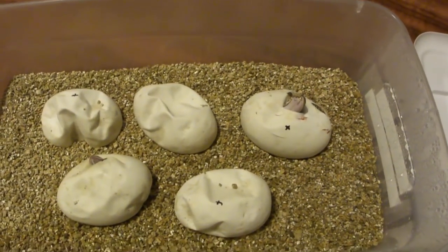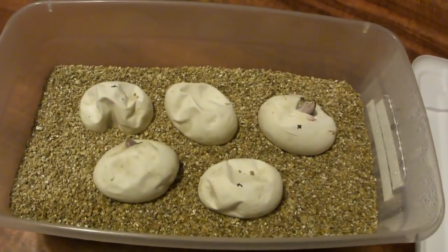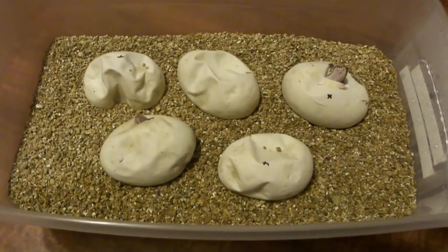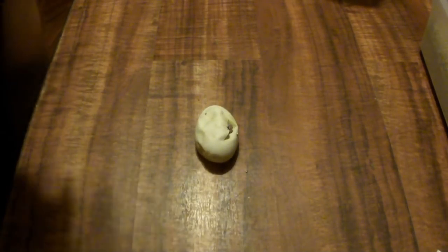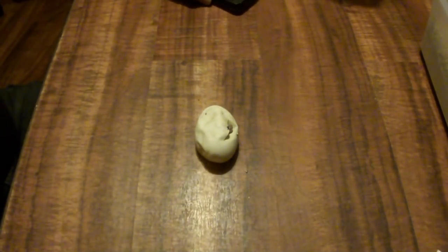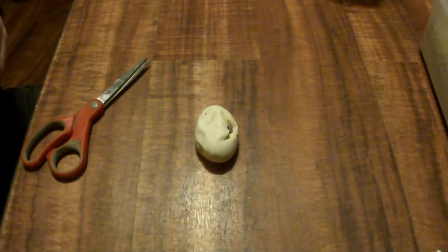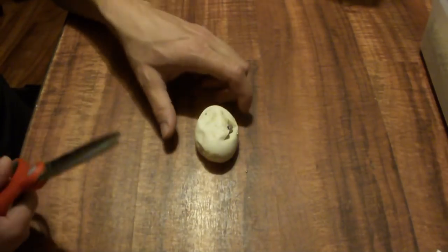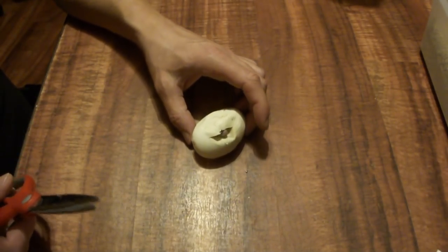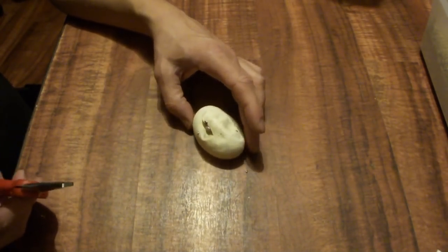They're going back in. Alright, let me set up the tripod and we'll go through and cut these and see what we can see. Okay, I'm going to start with the one that had its head out the most. So, in this clutch, we should actually get bamboos, pastels, calicos, bamboo calicos, bamboo pastels, and bamboo pastel calicos. And some of them might be hard to tell.